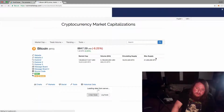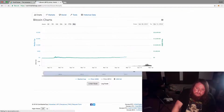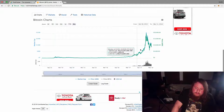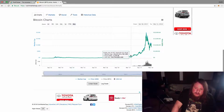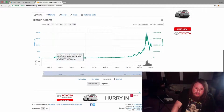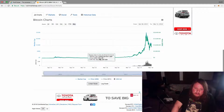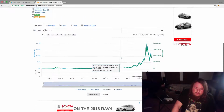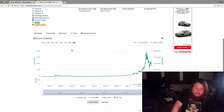When you look at Bitcoin, we had this major spike towards the end of last year, and look how long it took us to get there. For pretty much the entirety of Bitcoin, it was super undervalued. The whole crypto space is still undervalued.